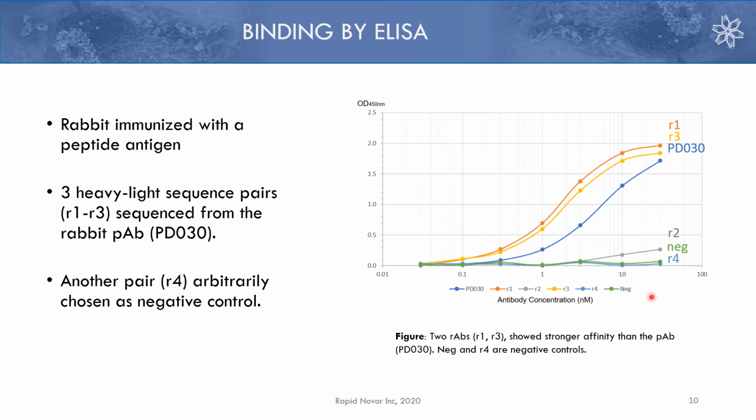They didn't bind, and that's good because that's what we wanted to see there. Except for R2, which was effectively not binding as well against the target. But nonetheless, what we were able to show was that R1 and R3 were able to successfully bind against the target antigen with superior efficacy than the original poly mix, which is ultimately what we're trying to show here.